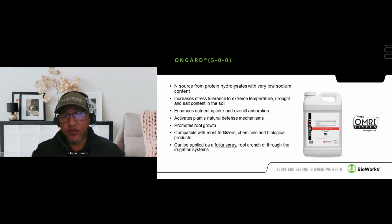It's compatible, we have to emphasize that it's compatible with most fertilizers, chemicals, and biological products. In fact, one of the uses that you'll be seeing over the course of the presentation is the use of these products as a carbon source for the products that we are going to be mentioning. So not only by itself does it confer many benefits to the plants, but it also confers advantages to the microbial products you can use in the field. It can be either applied as a foliar spray, as a root drench, or through the irrigation system.